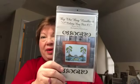It is November 26th, and I am here to tell you about my stitching today. I hope you've had a good, quiet, restful Sunday. I certainly have. I was able to start stitching this morning on my 13th Colony By the Bay.